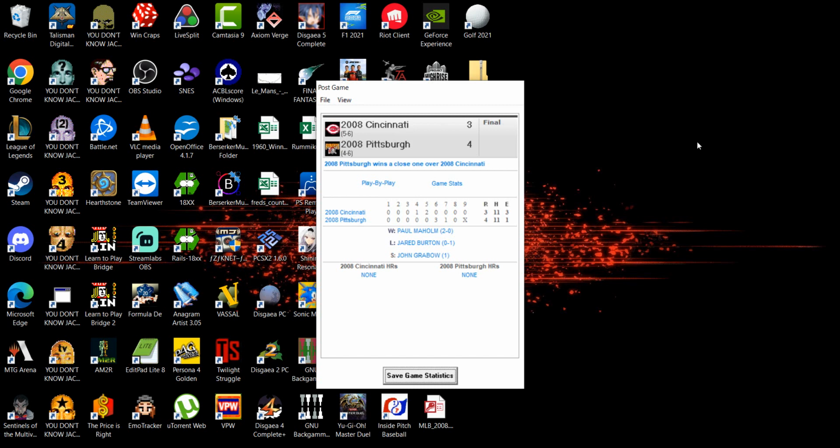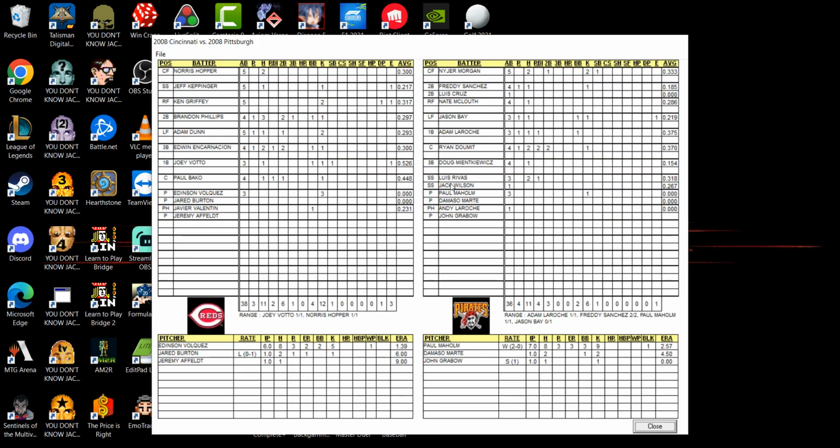Paul Mahone will get the win. Jared Burton gets the loss, and John Garbo will get the save. Taking a look at the stats here, Paul Mahone picks up his 2nd win, 7 innings pitched, allowed 8 hits, 3 runs, 3 earned runs, 3 walks, 9 strikeouts, 1 balk, an ERA of 2.57.